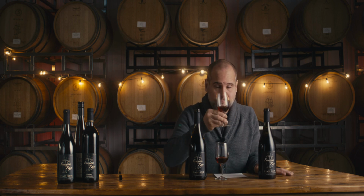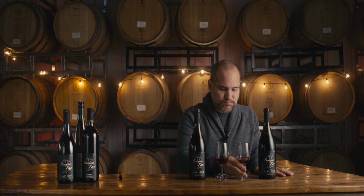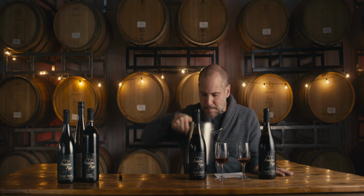Let's put them in our mouth and see what we have, see if they act differently on the palate. All right, so the Rosie's Garden is quite tart, but it still feels round and full. Pinot Noir is always a lightweight wine. It doesn't have a thick skin, so it doesn't give you a lot of upfront tannin. So it's still soft and easy on the palate.